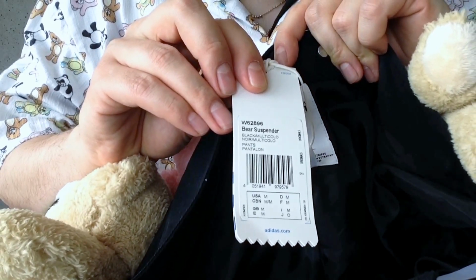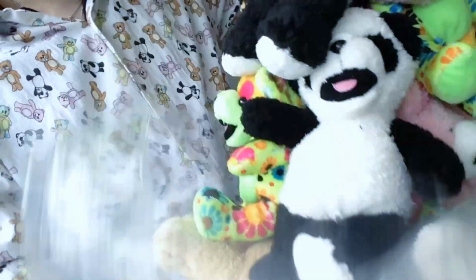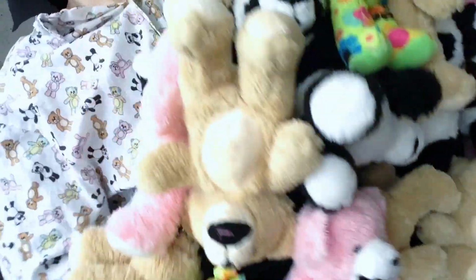W62896 Bear Suspender. Multicolor, obviously. They're so heavy, guys. I remember, if whoever's following me on Instagram probably knows this, the first ever post I did on Instagram was a photo shoot I did with these pants, this shirt, and another jacket, which I'll show you in a bit.